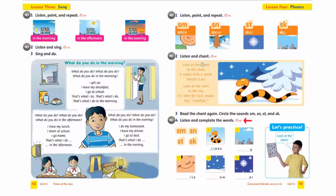Listening 68. Listen and complete the words. 1. Snake. 2. Sky. 3. Smile. 4. Snow. 5. Star.